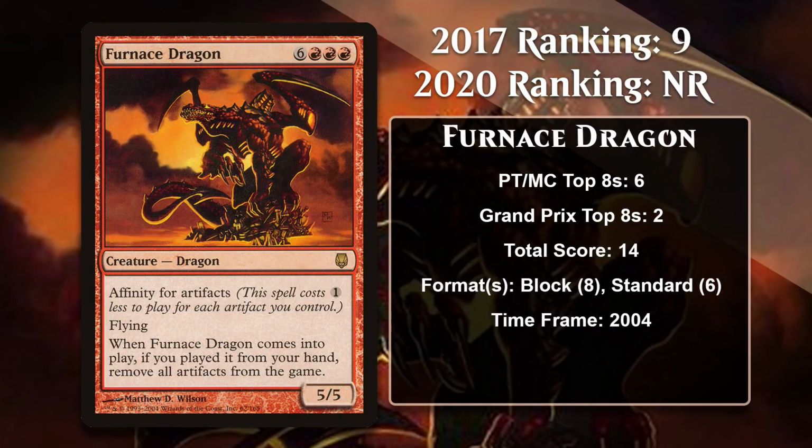Furnace Dragon's day in the sun was a long time ago at this point. It gained all of its points in 2004, and while that was enough to make the list last time around, it wasn't this time. The Dragon was a great card at hating on Affinity decks and block in Standard back in 2004, but it's a little too slow for any other formats.